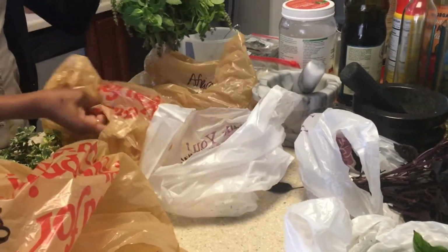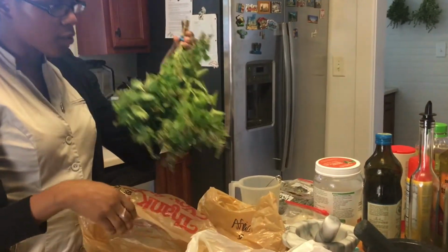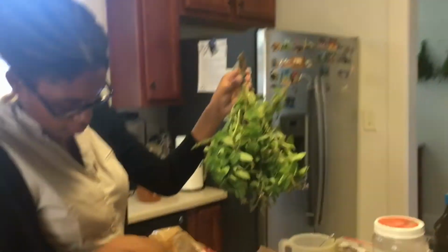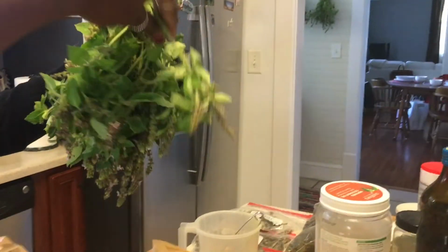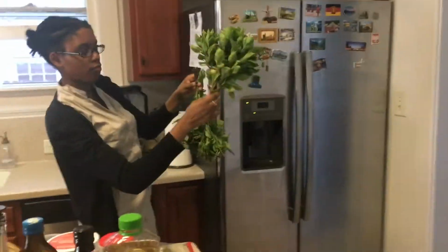Okay. Here's the Thai basil. You want to put all the basil together? Yeah, I'm trying to make sure I know what it is so that I don't lose it. This is holy basil. And you're losing a piece of it. It's fine. He won't fall off until we need him to. Can you check that? This is Thai because of the purple. Okay. That is falling off.